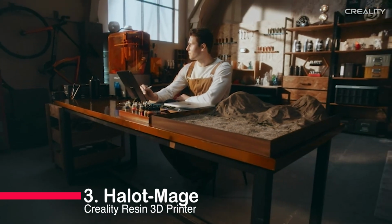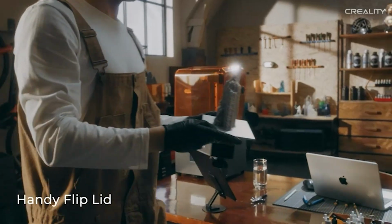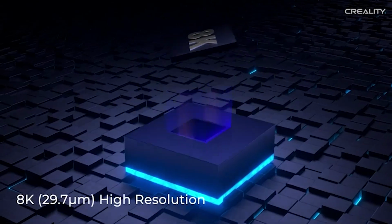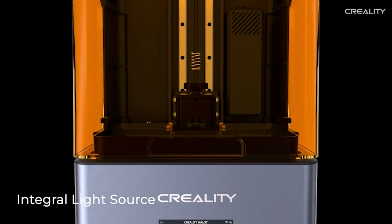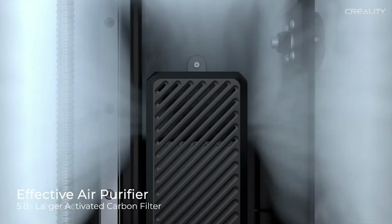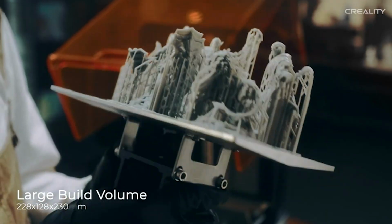Creality Resin 3D Printer Halot-Mage. We'll be taking a look at the Creality Resin 3D Printer Halot-Mage. With its larger printing size, Ultra 8K high precision, stable performance, and convenient features like the flip lid and odor-free environment, this printer is a game changer. Plus, with excellent customer service, you'll have peace of mind. Stay tuned to see how this printer can elevate your 3D printing experience.